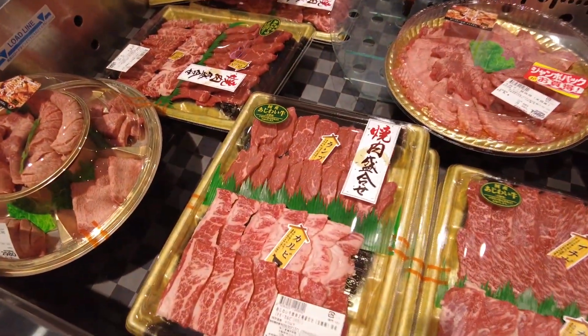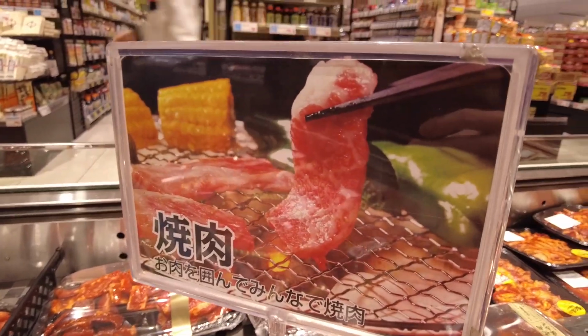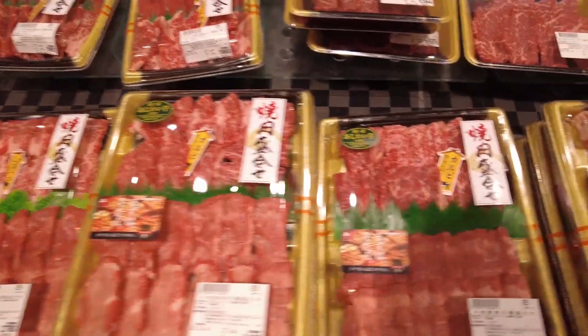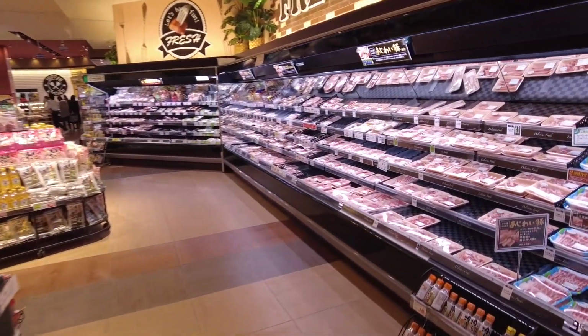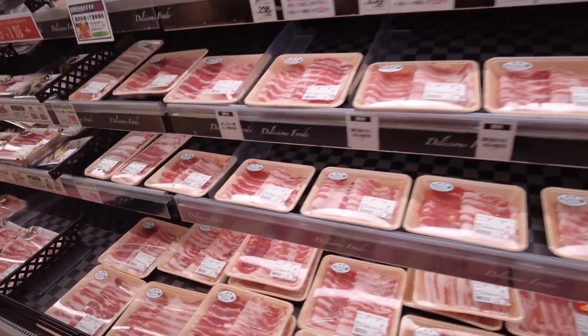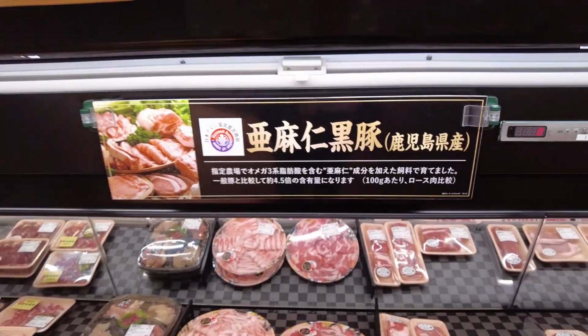So this is kind of the meat that you can buy to do your own barbecue at home. And of course, in Japanese, it's called yakiniku. And so you can go to a restaurant and have this, or you can buy your own grill and cook it yourself at home. So you can see about $25 for this. We're getting into the pork section. Again, you can see this is from Kagoshima Prefecture, and they're really famous for their black pork.